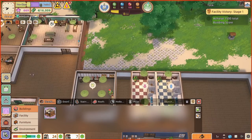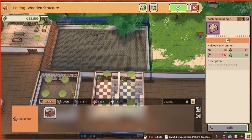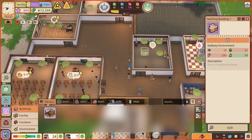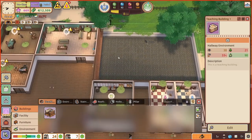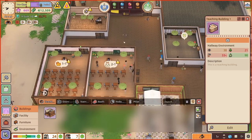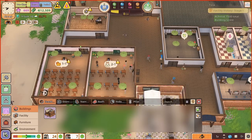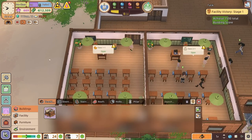I think we now just build a big block like that. There we go. 3,500 money. We've got loads of money left. It's all going to be absolutely wonderful. So we'll get that done. And that allows us to expand the loos a little bit. And then we've got more room up there to build in as well. We can put more classrooms in or whatever. Okay, so a little bit of a building project going on. Now, the only thing is, who is going to be teaching this class down here?